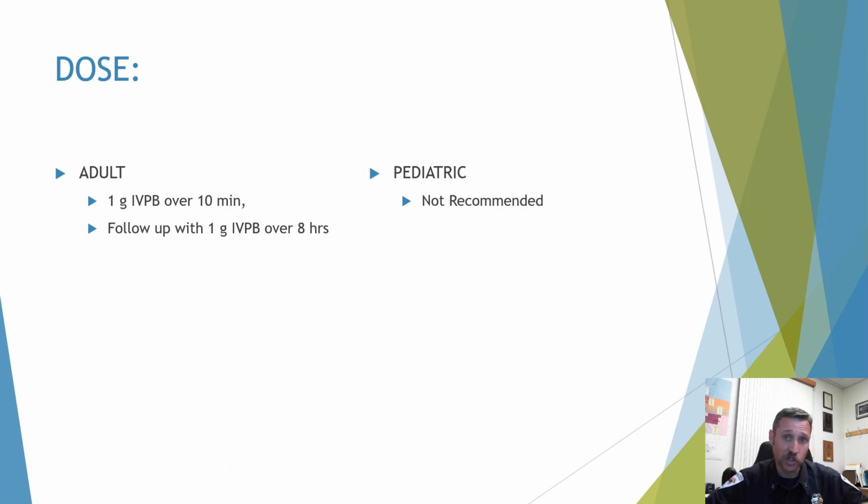So how do we facilitate this drip? What we're going to do is take our 1 gram of drug, put that into our 250 cc bag of saline to make our drip, and then drip this in over a 10-minute period, which is going to be, for the most part, wide open.